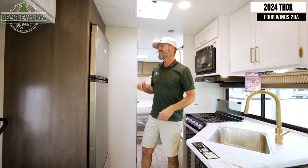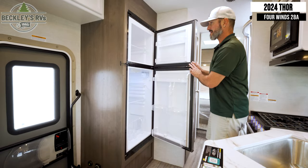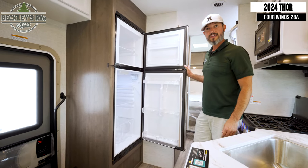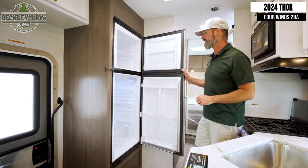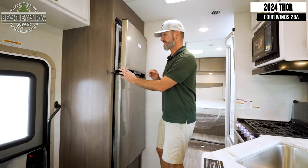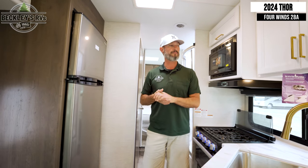Opposite of your kitchen is a nice big refrigerator freezer. This sucker is probably about the size of what I have in my house. So if I've got a long weekend and we've got a lot of people, it's patio party time outside, or maybe it's just a long trip, I'll be able to throw a lot of my perishables in there and safely go without having to stop at the grocery store.